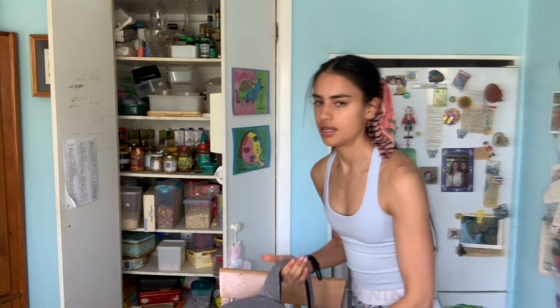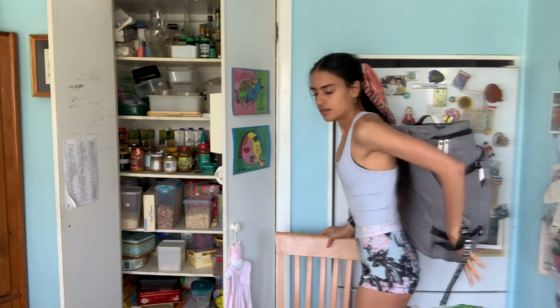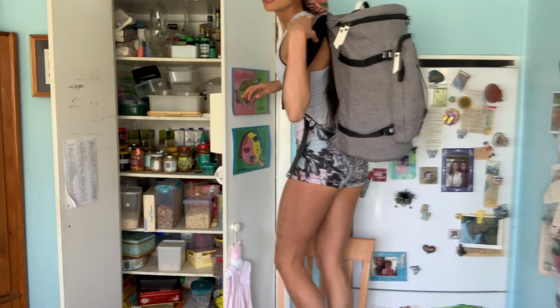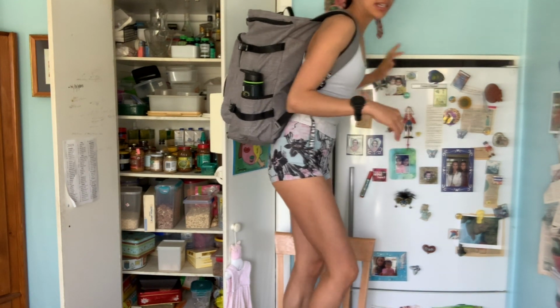And there's my bag. It's massive, it's freaking amazing, and it's very good quality. So this is my backpack that I highly recommend and what I take to uni.